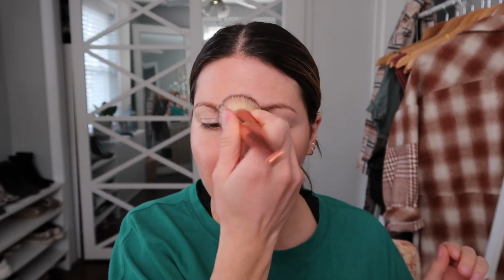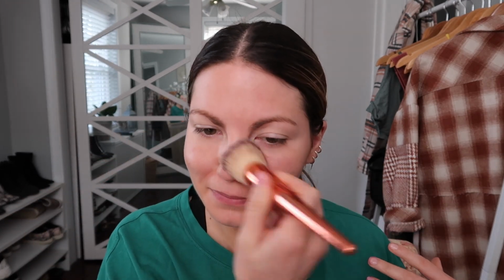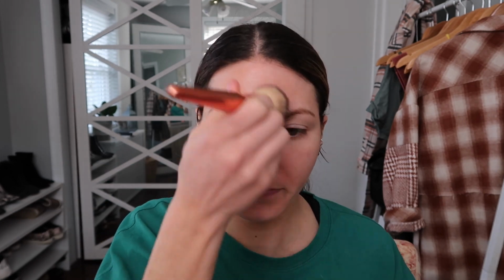And I did a slick back pony today because I do like this look for work. I'm not actually going into the office today. I'm working from home, but I love a slick back pony when I'm in the office. It just keeps the hair out of my face. Wear it with a blazer. It's a good look. That day cream applies so nicely over the Benefit primer.